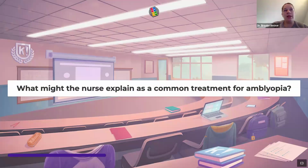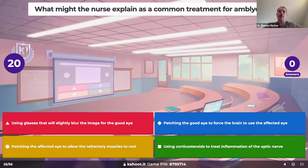Okay. What might the nurse explain as a common treatment for amblyopia? Using glasses that will slightly blur the image for the good eye. Patching the good eye to force the brain to use the affected eye. Patching the affected eye to allow the refractory muscles to rest, or using corticosteroids to treat the inflammation of the optic nerve.